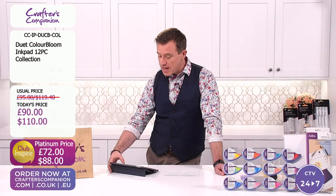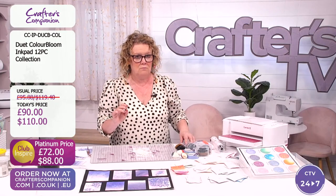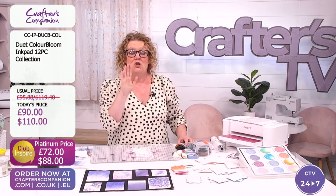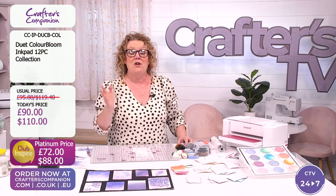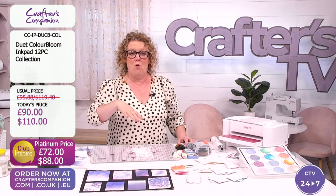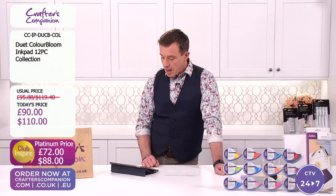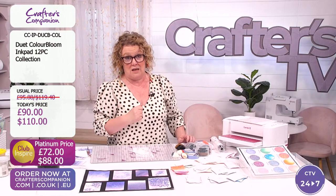Laurie says, can we use embossing powder on these inks? Yes. Hang on. I've got to qualify that question. Do you mean, will it stay wet to take the embossing powder? No. Can you use your watermark ink pad on the top with heat embossing? Yes. Because you have to dry them to get it to work. So therefore you dry it and the powder wouldn't stick.